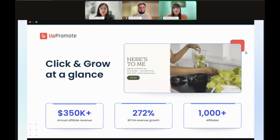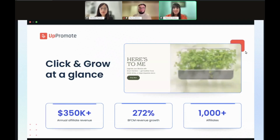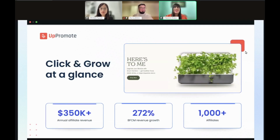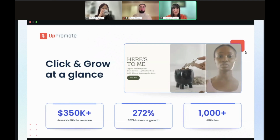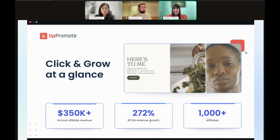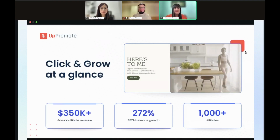And another main issue was that they had 5 different Shopify stores, one for each region, and it was fragmented across all those regions. So we needed to find a way to have an affiliate program that would help us manage all those regions from the same platform.